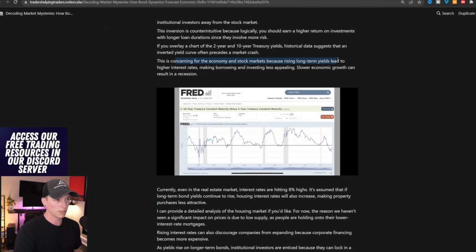This is concerning for the economy and the stock market specifically, because as longer term yields rise back over time to catch up to where they really should be, it's going to make borrowing and investing significantly less appealing. And we're not talking here, when we look at the economy, of just the stock market. If entrepreneurs aren't going to borrow money to buy businesses, there aren't going to be more jobs created. If big companies like Amazon, Apple, and all these other companies think that it's not worth taking loans out for payroll or for research and development, or taking a loan out to grow, then they're just not going to do it, which in turn is going to bring down GDP, which is going to bring slower economic growth, which will obviously end up in a recession.